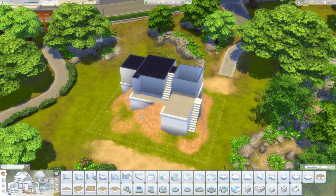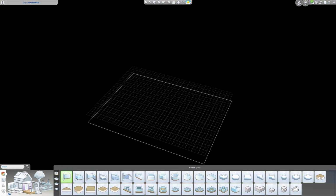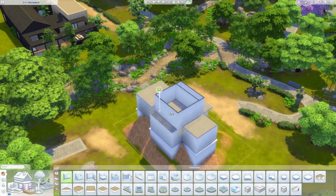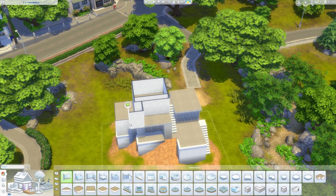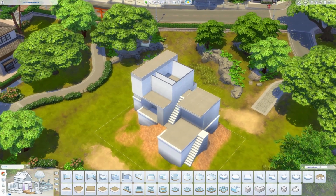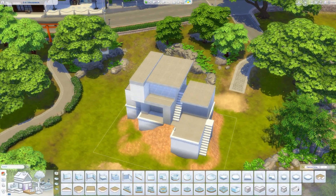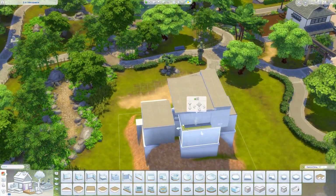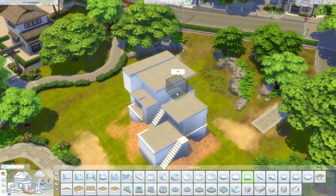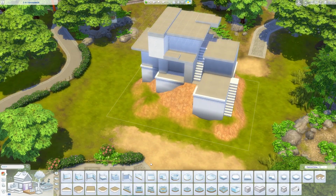Initially I thought this lot would be too small for this type of house because it's only a 20 by 15 lot, which is quite small, but I think I managed to build a house that feels spacious and actually is quite spacious. I tried to make up for the lack of garden area by having several platforms, which are basically patios, with seating so your Sims can go outside and use them. I also tried to use some skill building items, so we have an easel, which you will see later on. We also have an outside fireplace, which looks very nice in my opinion, which you will see towards the end of the video.